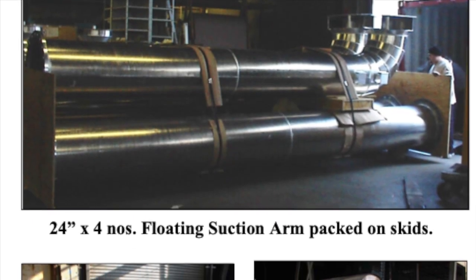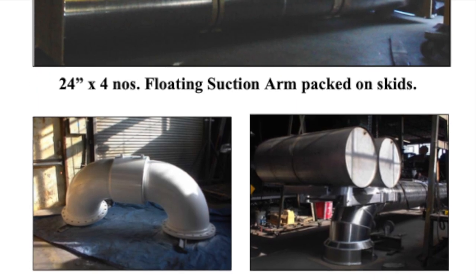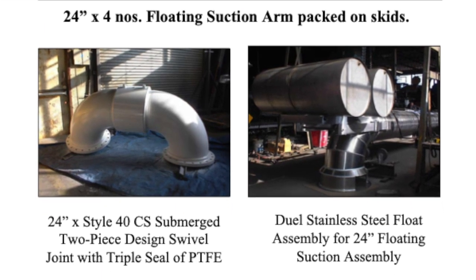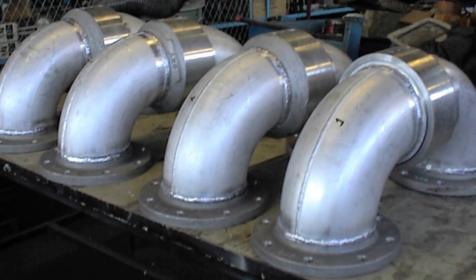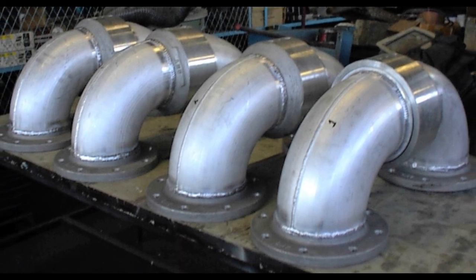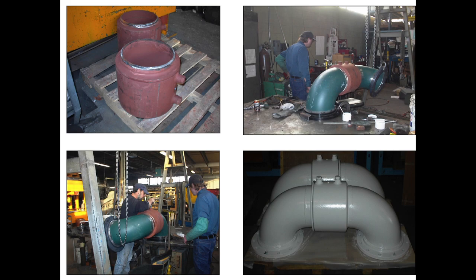The GNY floating suction assembly is offered in sizes from 2 inches to 36 inches, in combination of aluminum, stainless steel, and carbon steel epoxy coat. The aluminum swivel joints that are part of the floating suction assembly are offered in sizes from 2 inches to 10 inches, with 2 rows of widespread ball bearings.